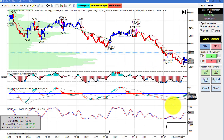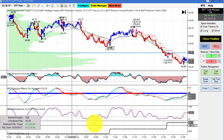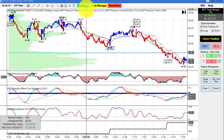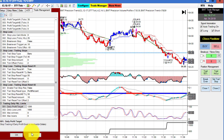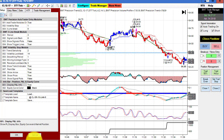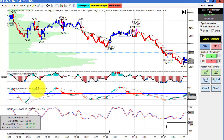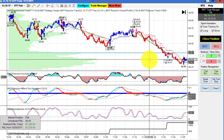Okay, the crude oil on a regular 377 tick chart did 1220 today, and the daily goal is 1200, so this hit its goal with positive slippage, and this was done on 2 trades here. This is not using our line break algorithm, but interesting how this played out here. The indicators, as you can see, gave pretty good signals on the trades, really great placement.